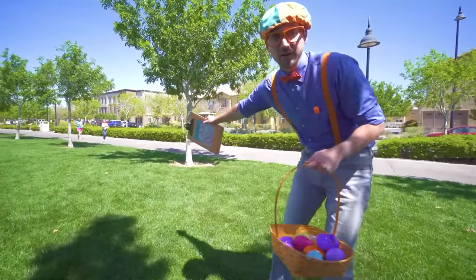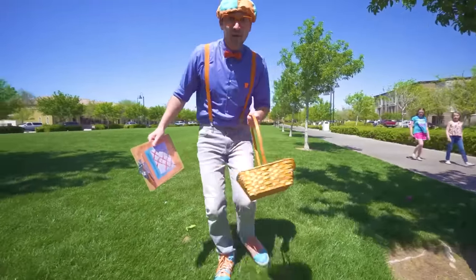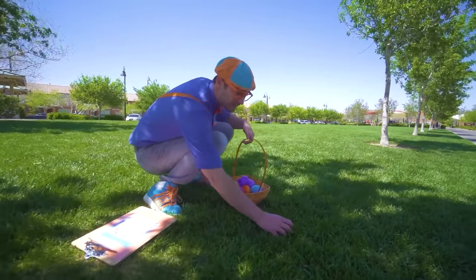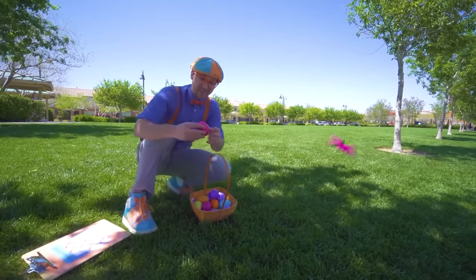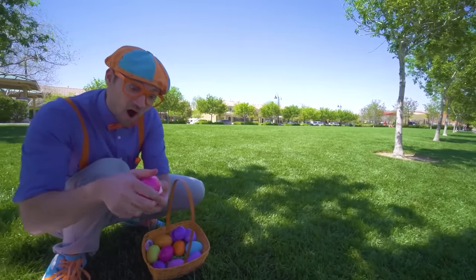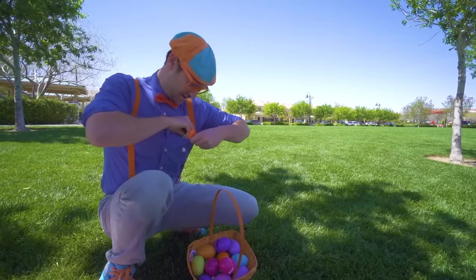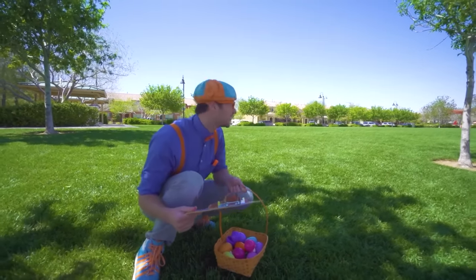Oh, right over here. Ooh, do you see another egg? Yeah, there's an egg right here. Perfect, this egg is the color pink. Great, let's see what's inside. Oh, yum, marshmallows. I'll save these for later. All right, let's go find another egg.